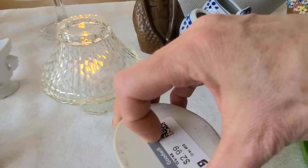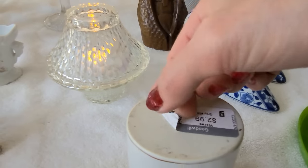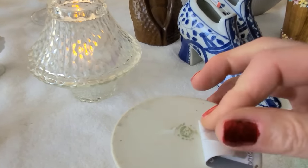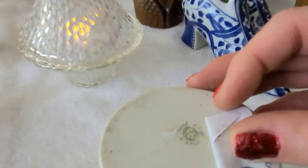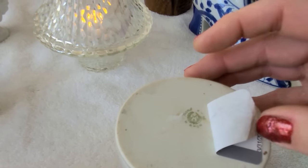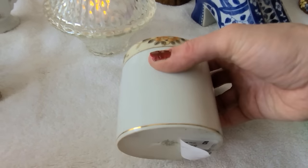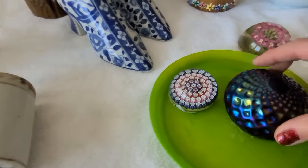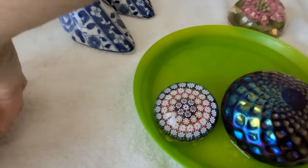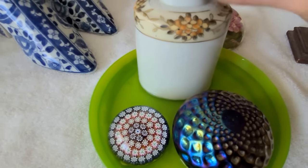Oh, that's stuck. Let's see. Oops. Nail polish is coming off on there now. There we go. Hand painted nippon. Nippon means Japan, so this is an early Japanese piece. We'll soak that off. Actually, what we can do, can scooty scoot these over just a little bit, and we can, oops, pop this in there, soak off the label.